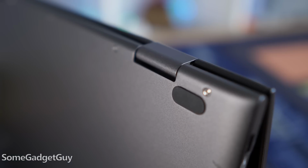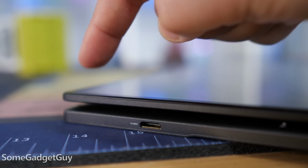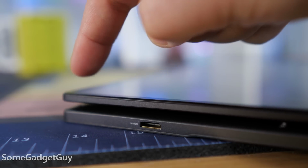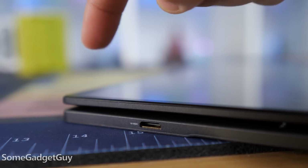UPerfect's hardware here is pretty nice. The hinges have a nice stiff feel to them. There's a bit of play. There's a little bit of wiggle when you flip the screen all the way back, like it kind of bounces back open a little bit when you try to keep it flush. But this is still pretty respectable considering the price point at play.